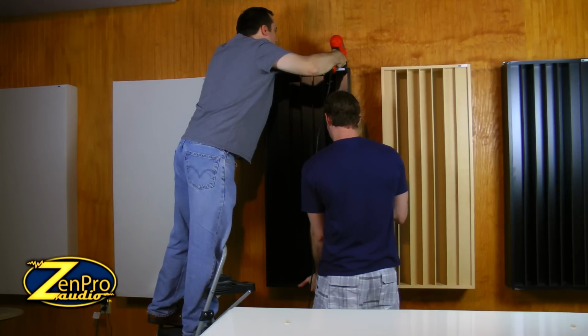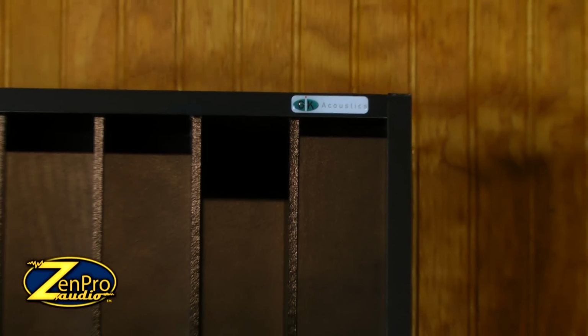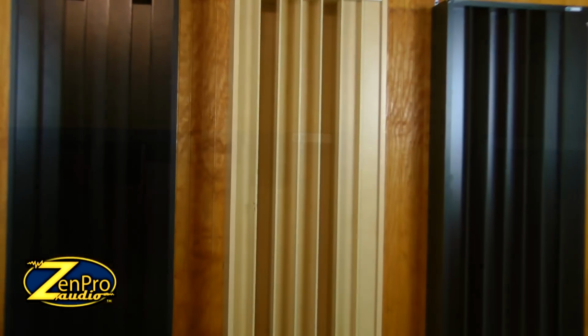Q7D diffusers were installed behind the piano to help break up the reflected sound, making it back to the microphones placed here.